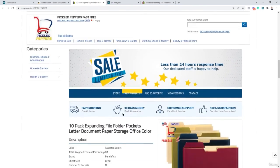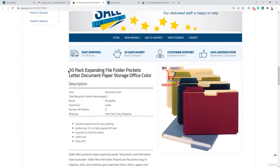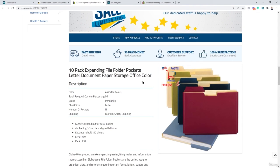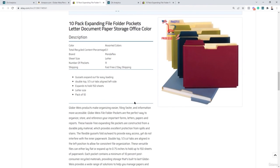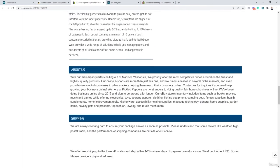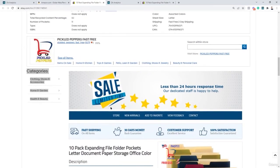Then the description, I'll always try to keep simple. I like to make the title with more keywords than the title in the listing itself, because here you don't have a limit. But this is a good example for good listings in terms of the simple title, description, bullet points, and that's it. I will never use the template that the lister offers you.